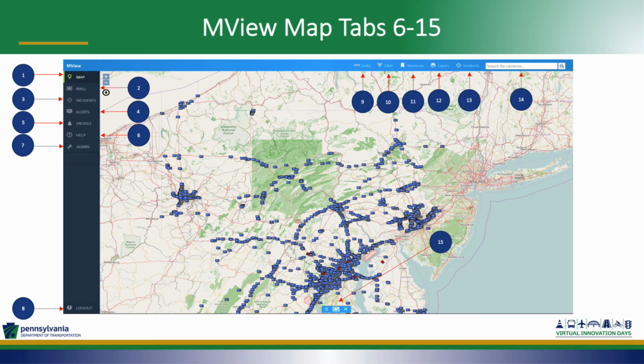Tab 12 is the Layers tab. Here, you are able to click on the layers you want to use on your map. You can choose from a weather layer, a buildings camera layer, a traffic cameras layer, and an incidents layer.